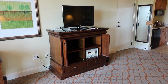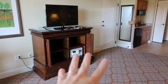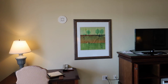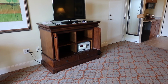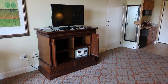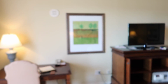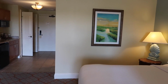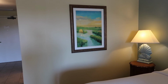There could be a better use of this space, like a larger armoire or whatever you call this, with a larger TV on top, some bigger pieces of art, more drawers with more storage, because storage is always good when you're in a hotel room, especially if you're bringing your family along with you and you got a lot of different changes of clothing. The art also is drab. I could definitely recommend they either size it up or put a higher quality piece of artwork in here.